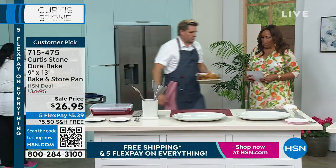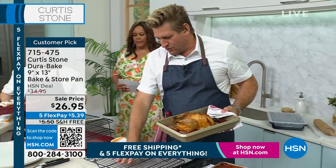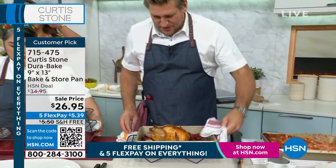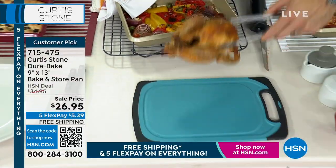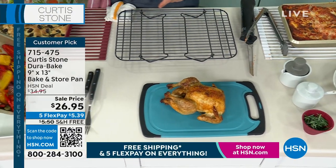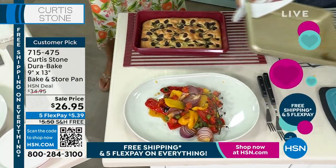Oh, yum. Look at that gorgeous roast chicken. So, by the way, this is another wonderful product that we have. You can see those little legs there lift up. I'm going to use this as a trivet right now. I'm going to take that gorgeous roast chicken straight out of my roasting dish. And then over here, you see all the peppers, all of the delicious tomatoes that we've roasted underneath. And of course, best of all, look at the cleanup.